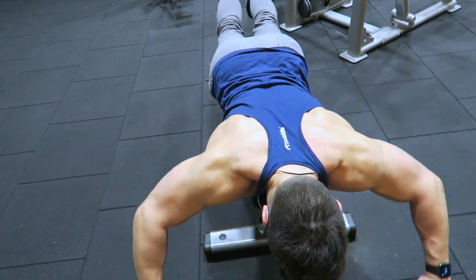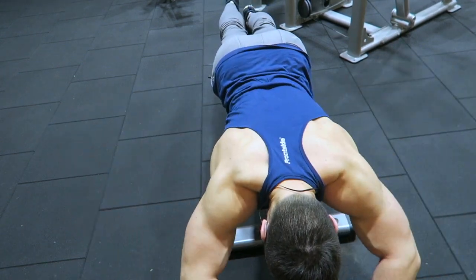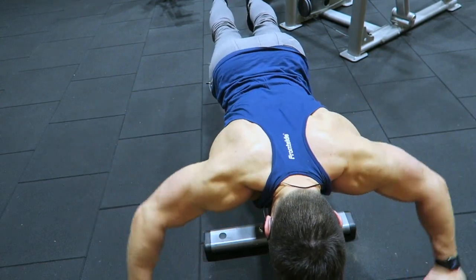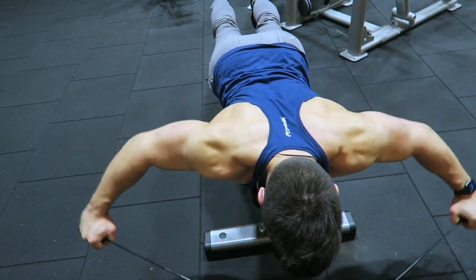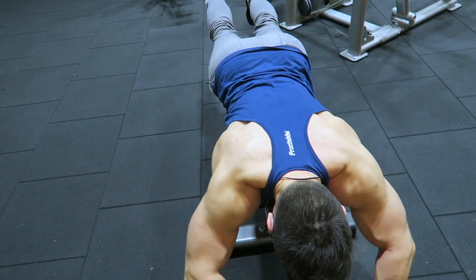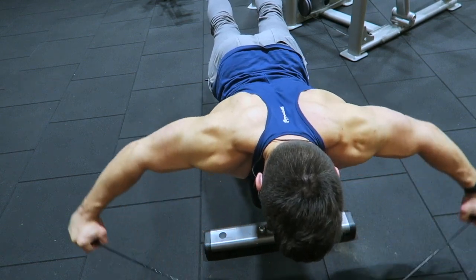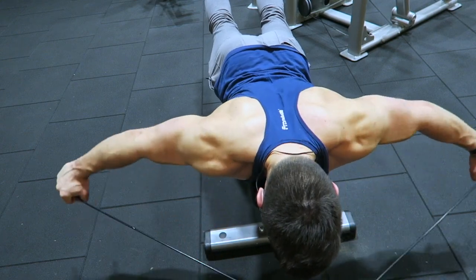So last exercise is a little bit of rear delts. I call this a rear delt seal fly, or seal rear delt flies, and it's very low cables all the way down to the bottom, chest down onto a bench, and then you're pulling in a reverse fly, but also like a pullover movement. So not only are your rear delts getting some work, but your lats also get a little bit of work in there as well, and your traps too, to be fair. It's a little bit of an all-round back movement.